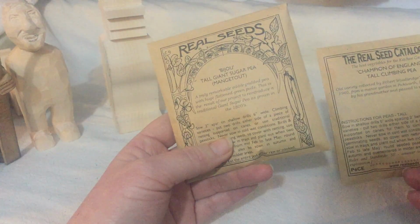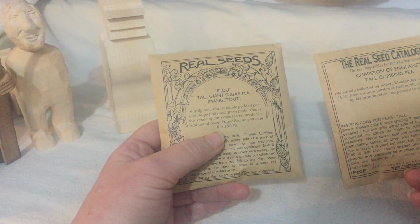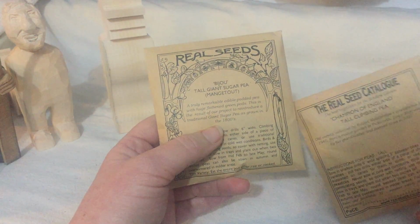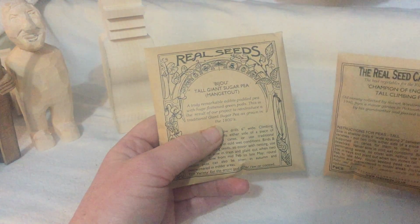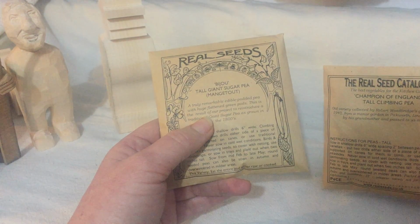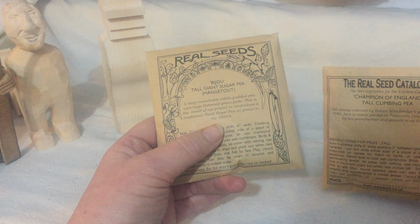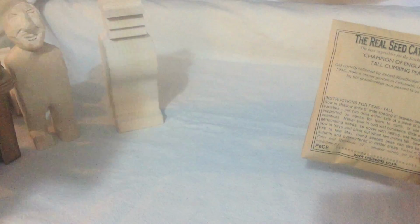The Manche 2 one I'll put in the front because that looks more ornamental, and it's really pretty. It says here, truly remarkable edible podded pea with huge flattened green pods. This is the result of our project to reintroduce a traditional giant sugar pea as grown in the 1800s. So that's a heritage one.